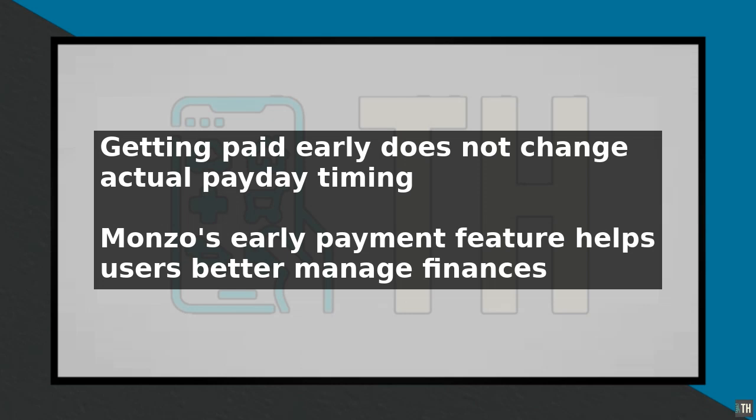By following these steps and understanding how the early payment feature works, you can enjoy the convenience of getting paid early with Monzo and better manage your finances.